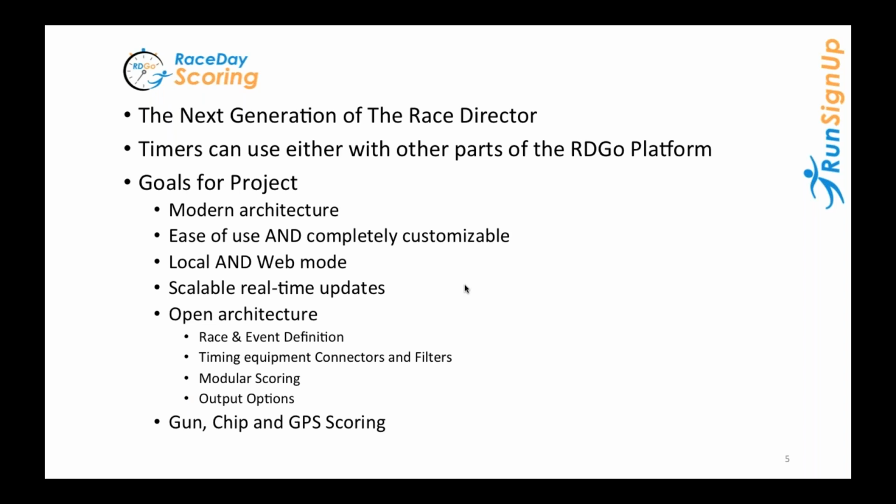So RaceDay Scoring is the result of that. It's this next generation of the race director. It's not going to replace the race director overnight. It's meant to be a parallel offering that will grow in terms of its features and functionality over the next 1, 2, 3, 4, 5 years. And we would expect that a number of our race director customers would utilize both in parallel for a while. And once they get comfortable with RaceDay Scoring, they will probably be interested in moving more and more over to RaceDay Scoring as time goes on.